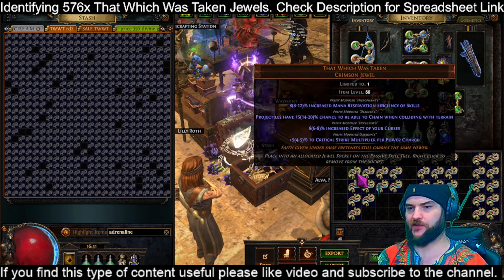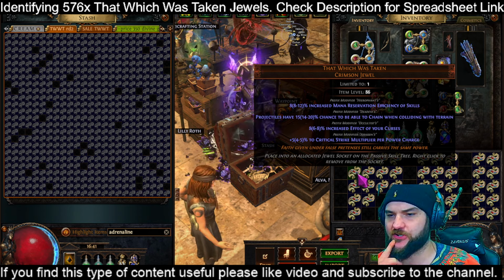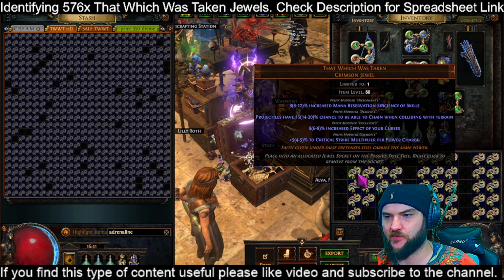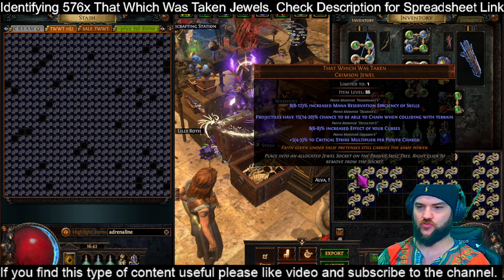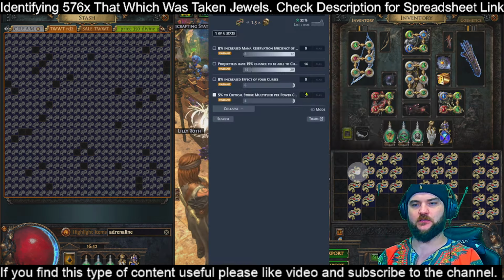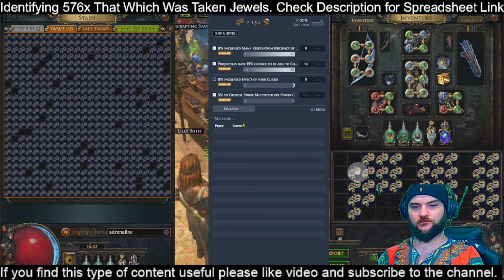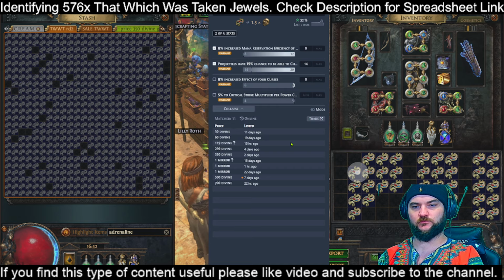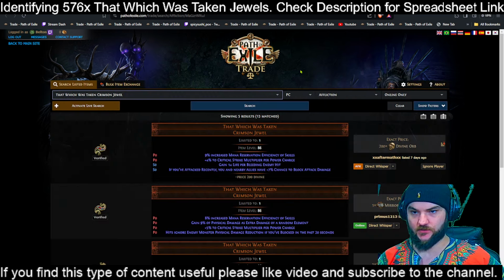Okay. RMR number three. Or no, sorry, RMR number four. We've got reservation efficiency. Projectiles have a chance to chain when they collide with terrain. Crit multi per power charge and effective curses. Ooh, that's nice. Crit multi per power charge and RMR. Take a look at those.